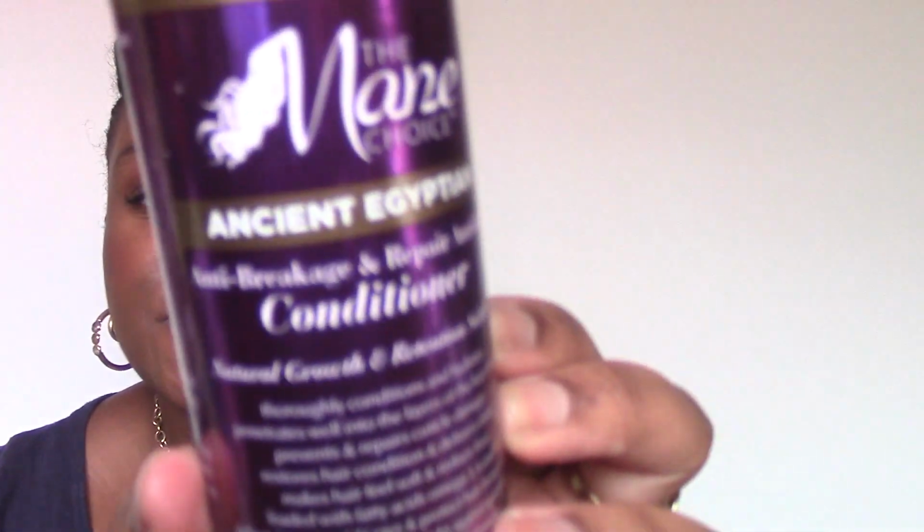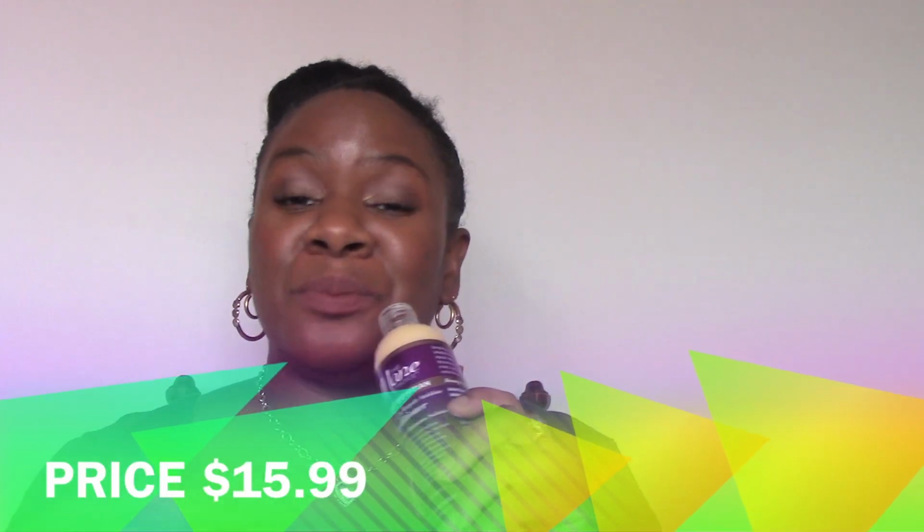And still within the conditioner segment, if you are going to do Maine Choice, because they typically have good sales, I would go with the Ancient Egyptian. I've described this scent before. It smells really nice, slightly fruity maybe, but definitely a mature enough scent that you could wear this as a body wash, and they do offer it as a body wash and a lotion. It just smells really good to me.